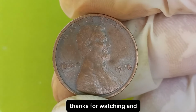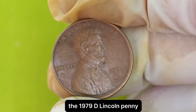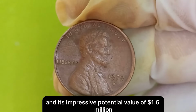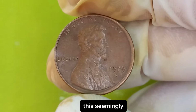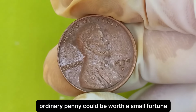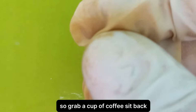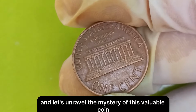We've got an exciting topic to dive into: the 1979 Lincoln penny and its impressive potential value of $1.6 million. Yes, you heard that right. This seemingly ordinary penny could be worth a small fortune if you happen to come across one in your collection. So grab a cup of coffee, sit back, and let's unravel the mystery of this valuable coin together.